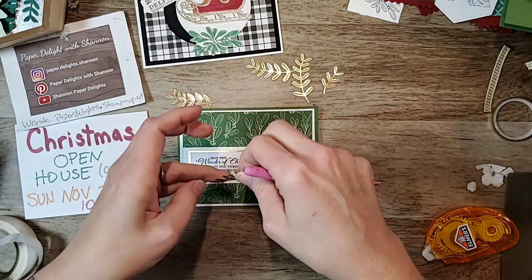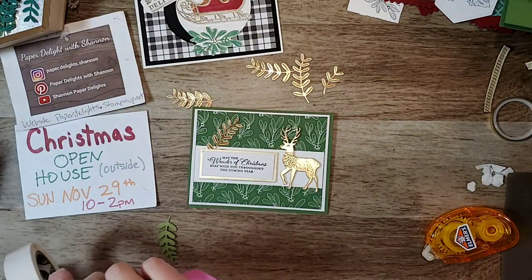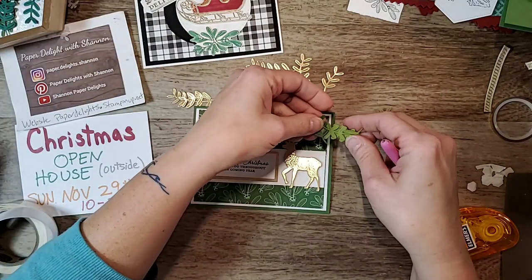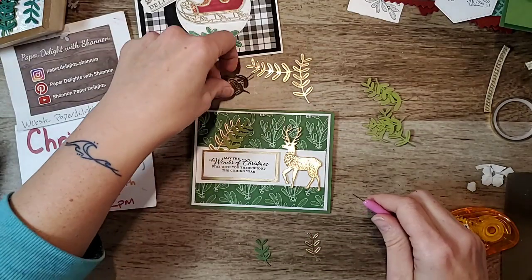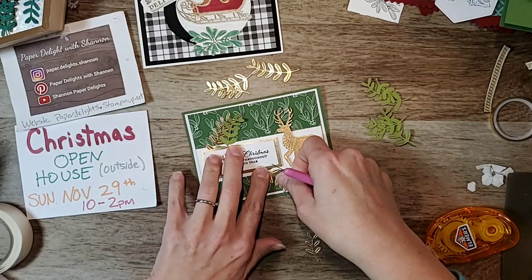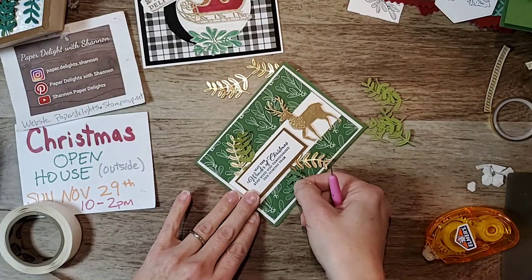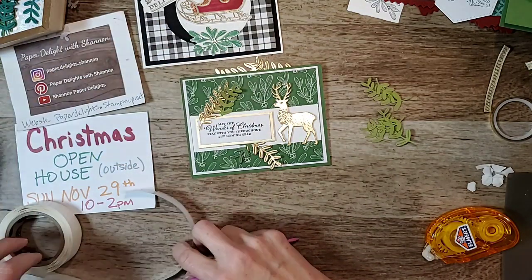All right, so let's get some of this on. Some greenery. All right, so you can add a lot or a little, whatever suits you. I'm only going to do a little bit so that we can move on to the next card, and I'm not taking up all our time doing that. If you wanted to, you could even put some on the sentiment itself.